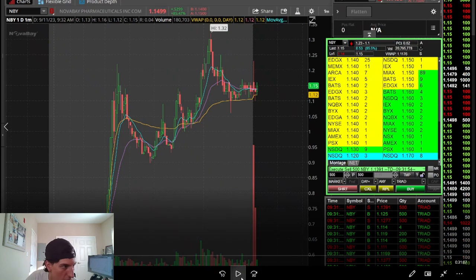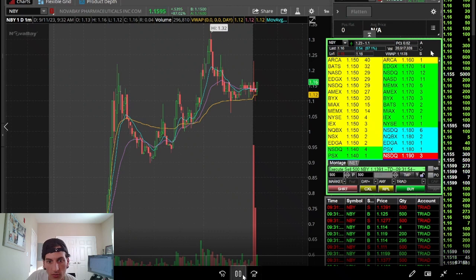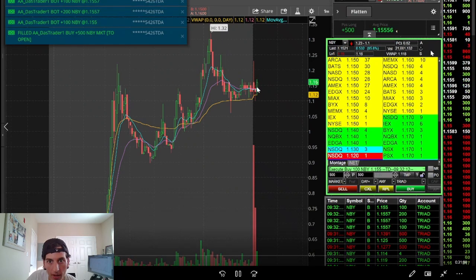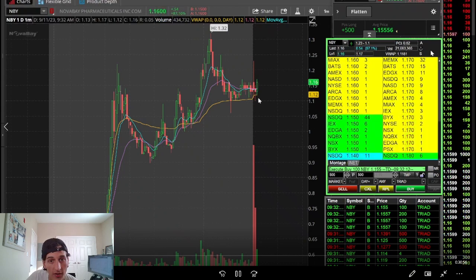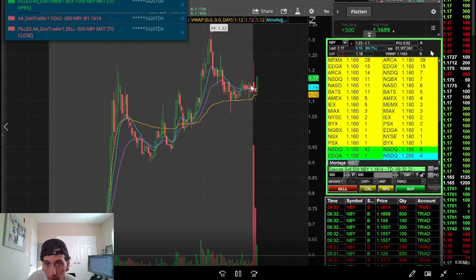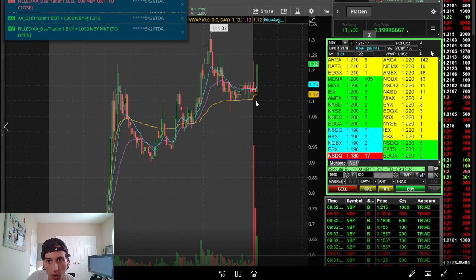This time we held the support. Now we're going to curl up and squeeze out the shorts. So if you're short here in this first 1 minute candle, now we're curling back up over 115. Over 115, that's a sign of strength. We're reclaiming this topping tail. Anyone who's short right now is going to be looking to cover for a break even or a small loss.